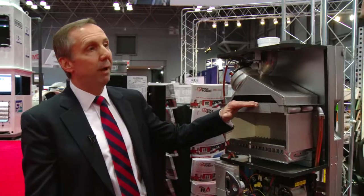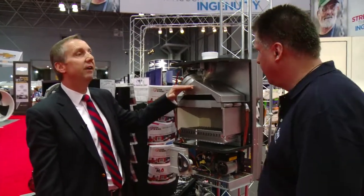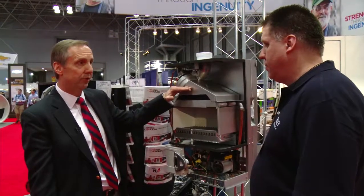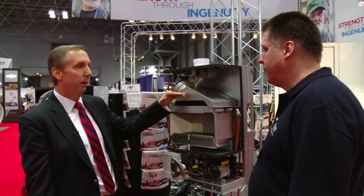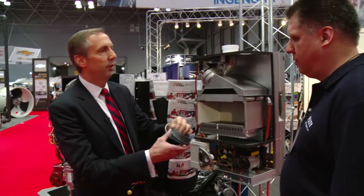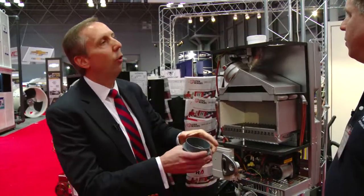Gotcha. The other nice thing about this type of product is, based on local code requirements, you can vent this into an existing chimney. Obviously you would want to follow the National Fuel Gas Code. You also can sidewall vent this, and you also have the capability of either bringing in outside air or not bringing in outside air, as well as concentric venting. And the venting is as simple as taking out a piece on the top and then relocating it accordingly.